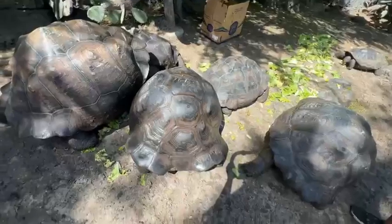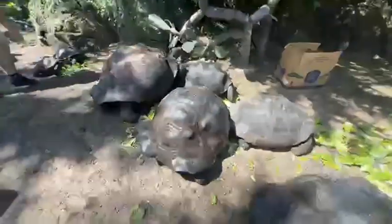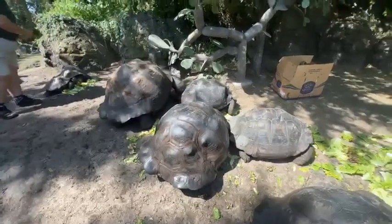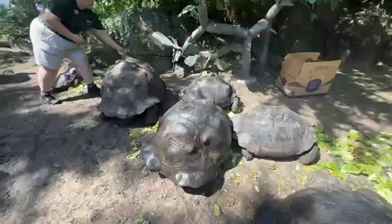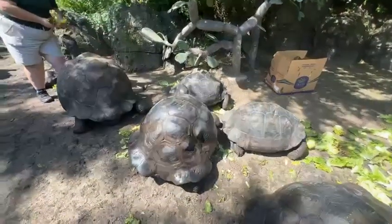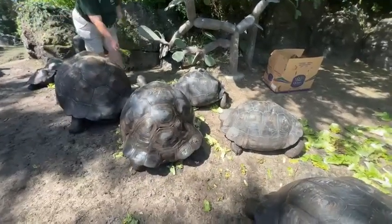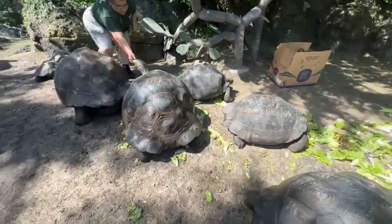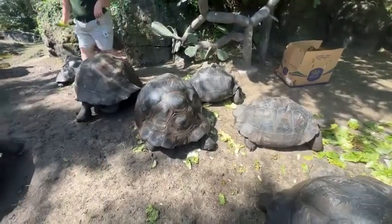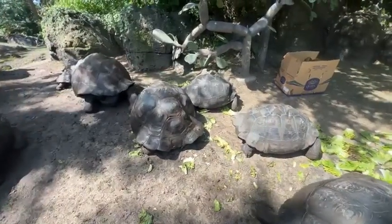As you can see, they're getting lettuce here. They get lettuce, carrots, sweet potatoes, zucchini. Around the fall time, we'll give them pumpkin, and around the summertime, we'll give them cactus. The lettuce is a good way for them to cool down for the water inside the lettuce as well as the cactus. As you can see, some of them are a bit muddy, so around summertime, throughout the year, they'll soak in the mud. That really helps cool their bodies down.